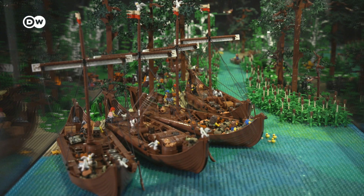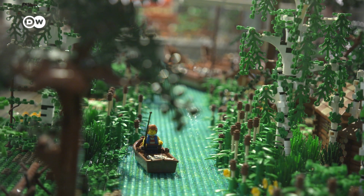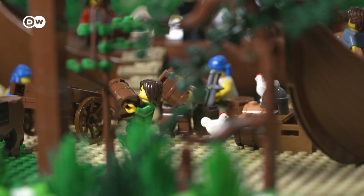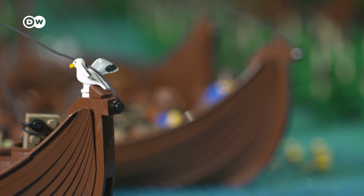Once the characters are in place, the model really springs to life. It shows traders getting ready for the last leg of their journey to Novgorod after a long and dangerous voyage. And just like the merchants of old, the traveling exhibition will soon also set out into the world.